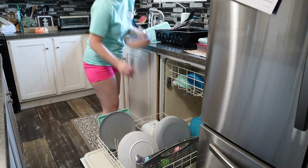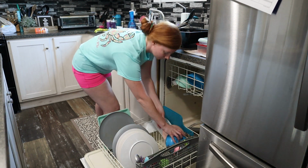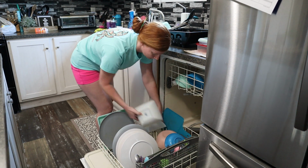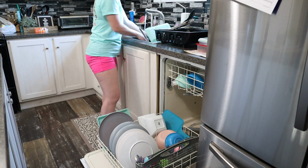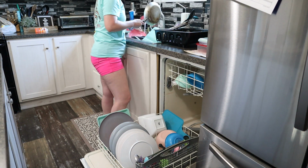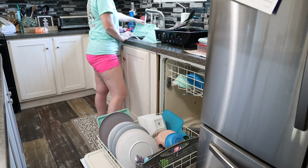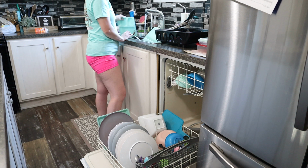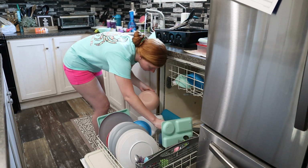Now we are just heading into my kitchen to get everything cleaned up, dishes done, wiped down all of the counters, all of that good stuff. There were a few dishes in the dishwasher already, however it was not run yet because it was not completely full, and I just don't like running the dishwasher when it's not full. That's just me, and any pots or pans that I did not end up putting in the dishwasher, I will be hand washing.